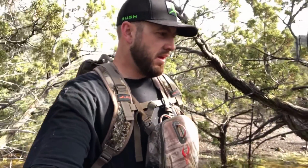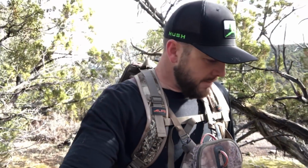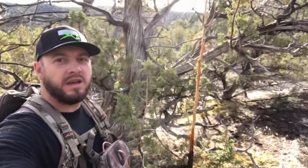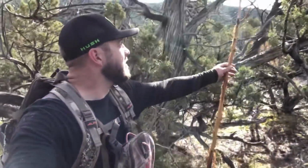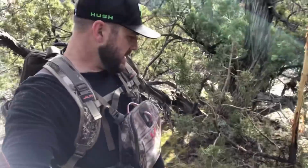Well, getting up here quite a ways and seeing a lot of elk signs, so that's good. I just passed this rub right here. That's a pretty good rub. I've been seeing elk sign all the way up through here. There's bull tracks all over, so we should be finding something here pretty quick, hopefully. So I may have just found the other side. So, let's go take a look.